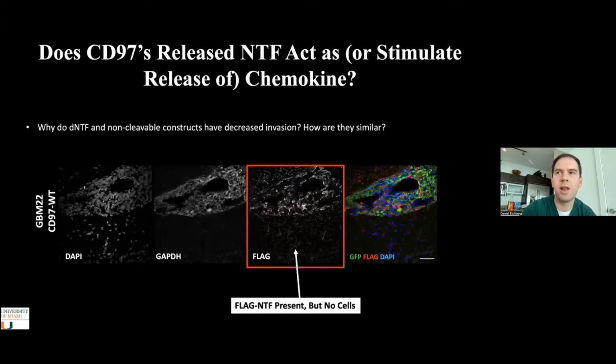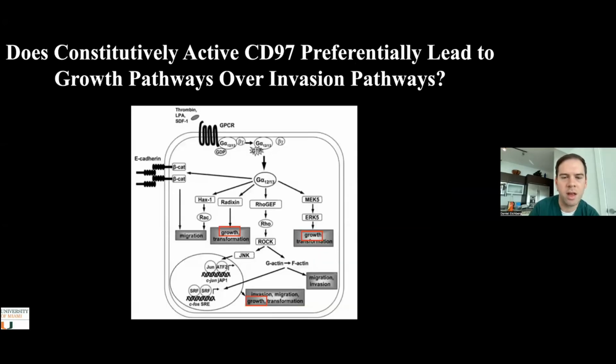It's a little bit speculative at this point, but we're doing more experiments to confirm this. One working idea that we have is that this N-terminus fragment that is made by CD97 can detach and float around in areas such as the perivascular space and can potentially act as a chemoattractant for other glioma stem cells. So we're still looking into that hypothesis.